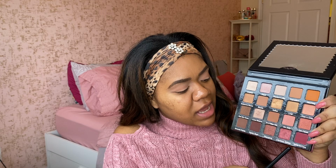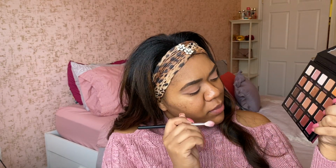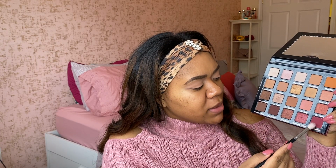Okay, now we're going to take a slightly smaller brush and we are going to go in with the shade Wine and Dine, which is this gorgeous little burgundy, not even burgundy, more like a Merlot type shade right here, like a light Merlot. And I want to keep this one a little lower on the lid. Look at the pigment on that, it's so beautiful.